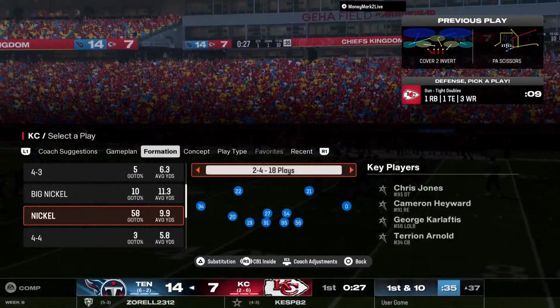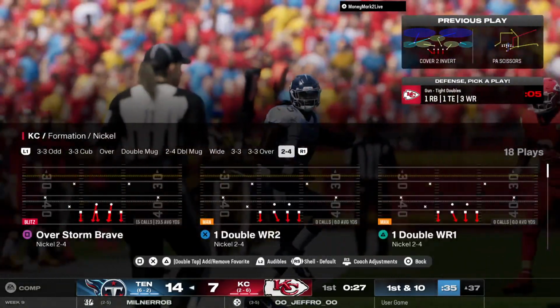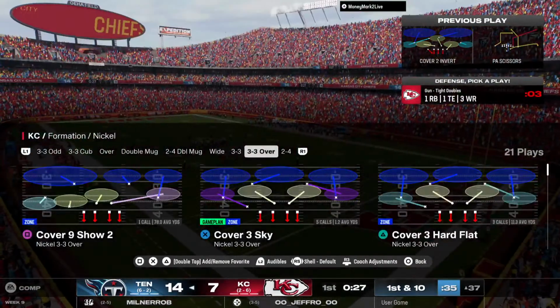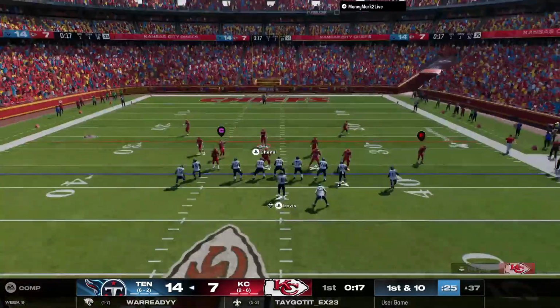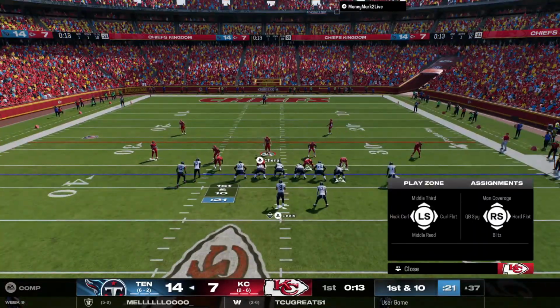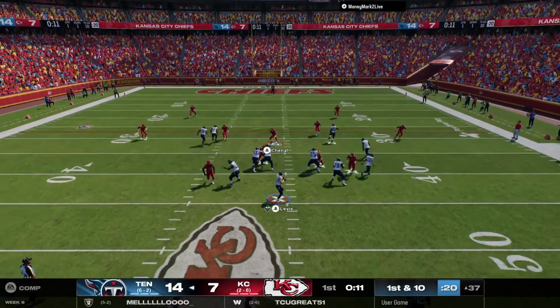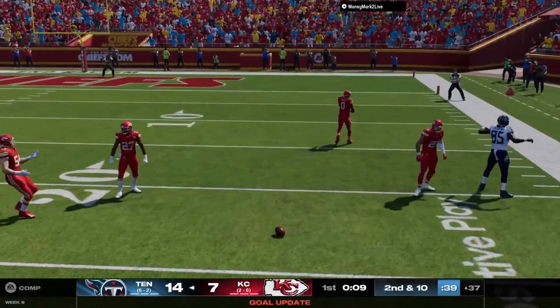We spent so much time talking about arm strength, and while that certainly has a place in the conversation, look at the touch of this ball, Mike. It's a deep corner route. This ball needs to have the right pace, the right trajectory to not only get it over the second-level defenders, but get that ball down into the hands of his target. He makes it look a lot easier than it actually is.